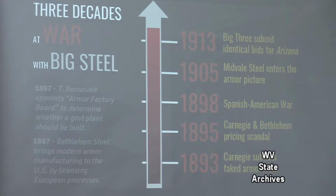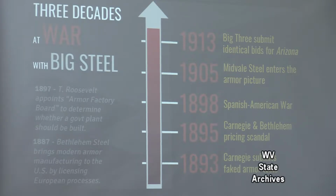In 1894-95, after the initial orders are done, the government discovers that Bethlehem and Carnegie have been selling the same armor the U.S. Navy is getting to Russia for almost half the price. We're not at war, and there's technically no law against it, so it's not treason per se, but you can imagine the outrage in Congress when they find out.